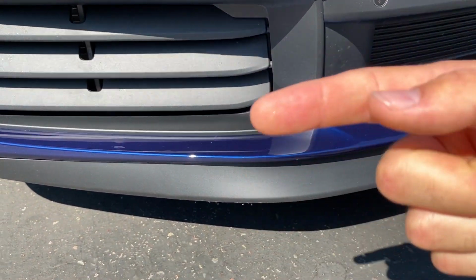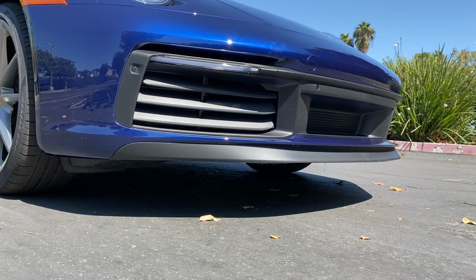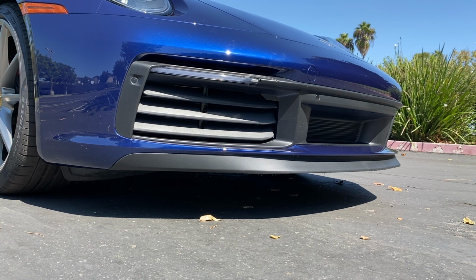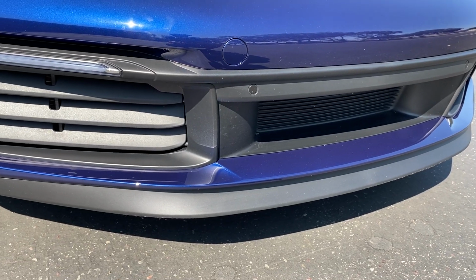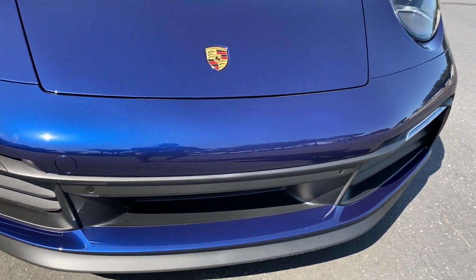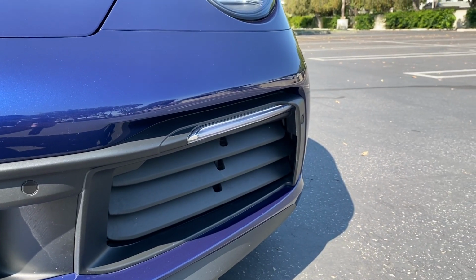If you get the front axle lift kit that is available and equipped on this particular car, it's like $2,700. Then you're not going to scrape that, or worse, break it off on a really steep driveway or something of the sort. So that may be worth the money to you, but it does add some weight. And again, $2,700. This car ain't cheap. More front air pass-through, and then an air channel off to the other side of the car as well.